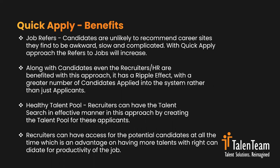So what happens if the recruiters have a healthy talent pool? The talents can be easily searched in the pools, and the candidates can be accessed by the recruiters for the potential at the right time, at the right place, which is an added advantage for having more talents with the right candidates for the productivity of the job. So end of the day, either the candidate applies for the job or the recruiter pulls from the talent pool, and then can still ask the candidates to apply for this job. And yes, the screen which I showed you previously is for the new candidates who are trying to apply. The screen will just show up like this.